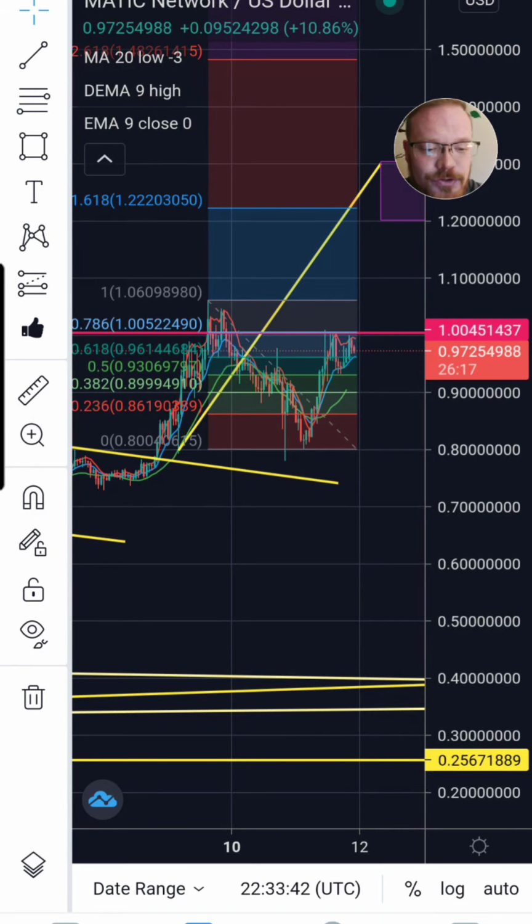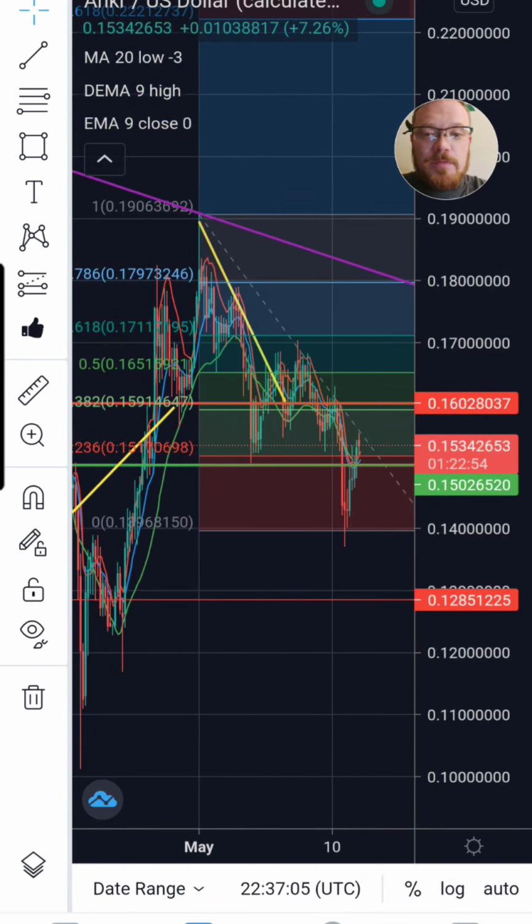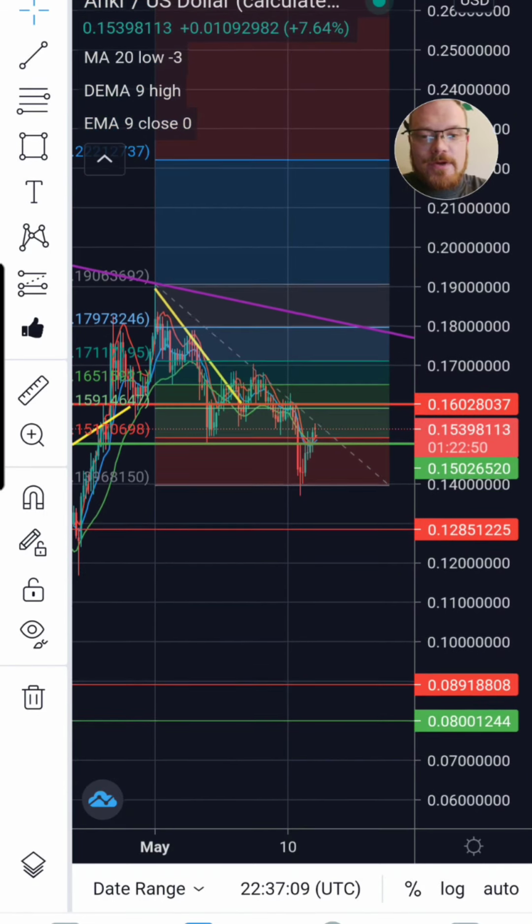Let's take it on over to, so I've got the 4-hour chart for Ankr pulled up. And you can see I've got another fib retracement. Guys, I do like using the fib retracement tool. It tends to play out and work well with the technicals, guys, and the targets here. So we are still below this. I have extended this out since my previous Ankr video because we did see some more downside. Guys, we did drop down to 14 cents here for Ankr.